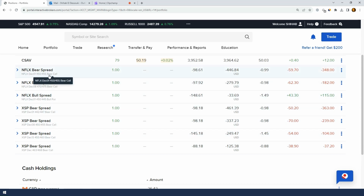I've got this Netflix bear call spread, 450, 455. As you can see, it's almost at max loss. It's trading at around 4.5 instead of $5. I'm down $348. But to mitigate that one, I sold a 450, 445 put spread for $1.50, and it's now worth $33. So it's showing almost full profit. So I'm going to actually close this one. That's the first step that I'm going to do.